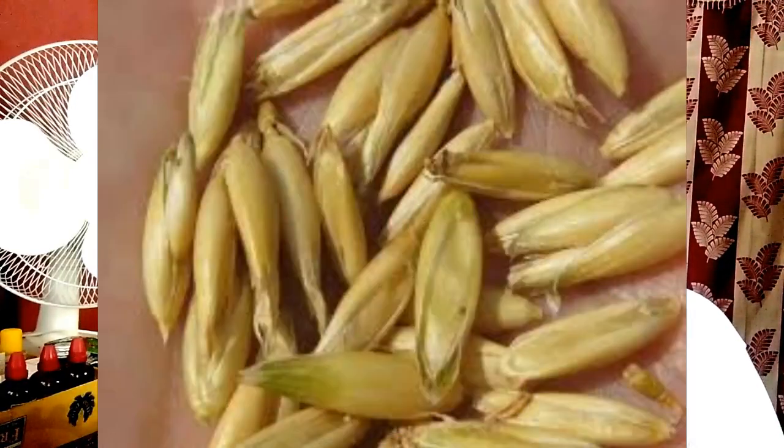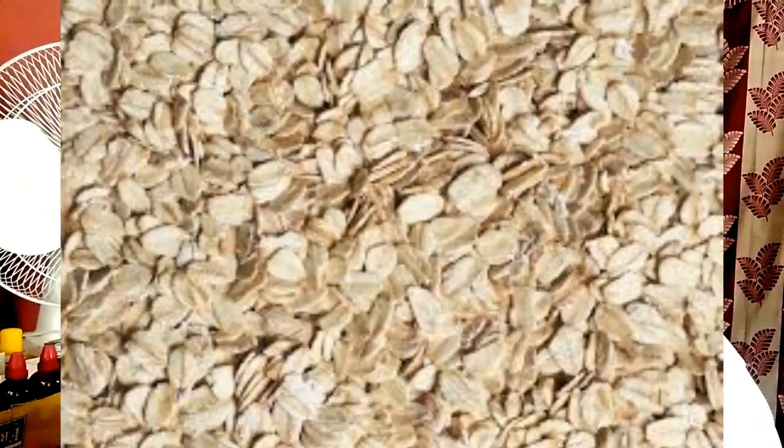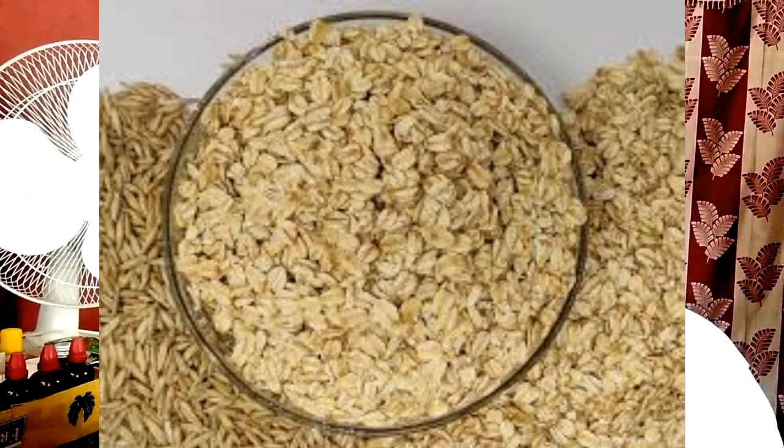Next point is, can oats make you fat? Why might oatmeal make you gain weight? Oatmeal is a great healthy breakfast staple, but we might be sabotaging our diets. Oatmeal is packed with soluble fiber, which reduces your low density lipoprotein, the bad cholesterol. In fact, having 1.5 cups of cooked oatmeal provides 6 grams of fiber.